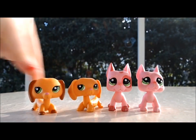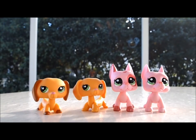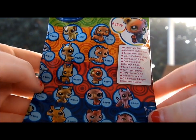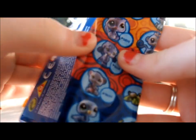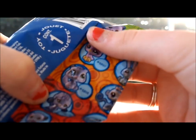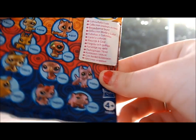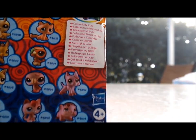If so, then is it the Great Dane or the Dachshund, or is it actually, I noticed here on the blind bag itself, every single pet that's not supposed to have any extra paint on it has paint on it that it's not supposed to have. It's supposed to be all solid. So, I didn't even think about it when I was in the shop. Oh my gosh, can't believe it, I'm sorry.